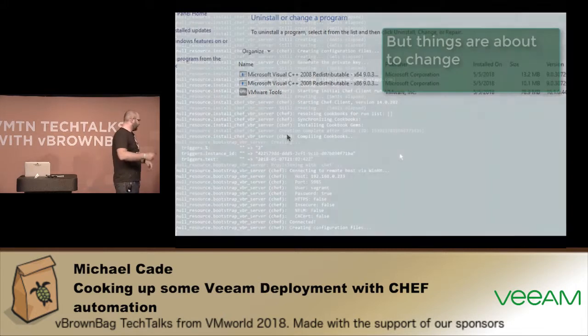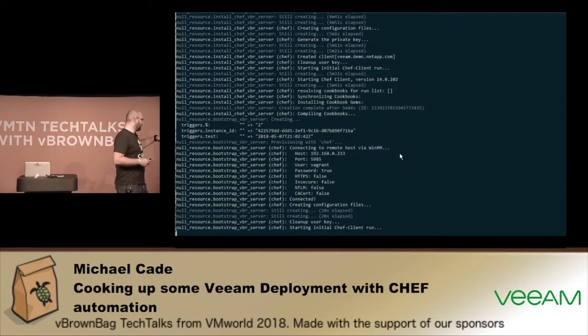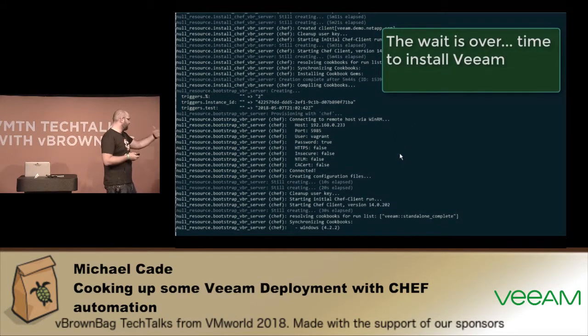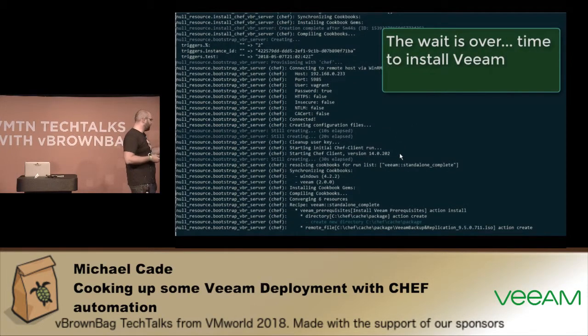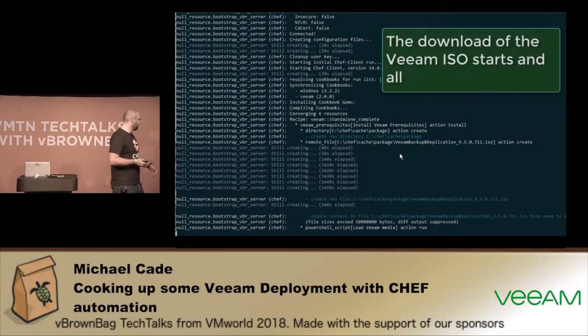But if we fast forward, what we're doing here is we've connected over WinRM. We're going to then start to do the Chef client installation that we need on there. We're going to then take that cookbook and we're going to download and deploy that within that Chef client. And then we're going to start running through that installation process.